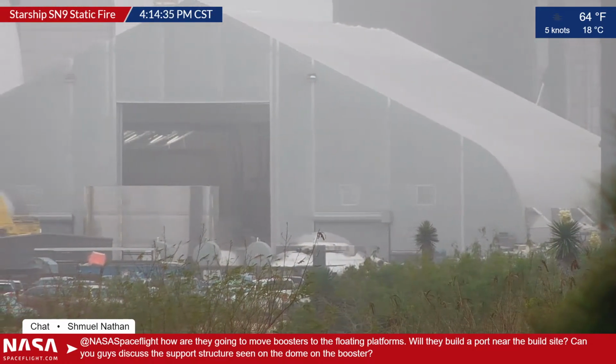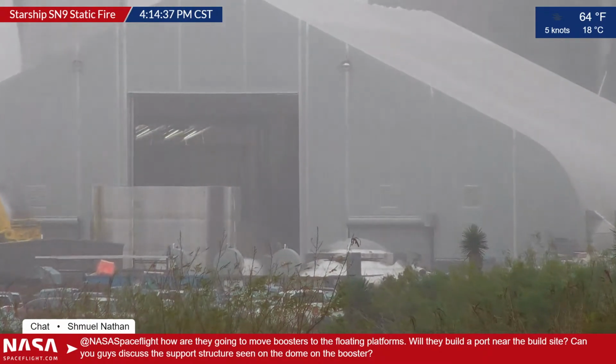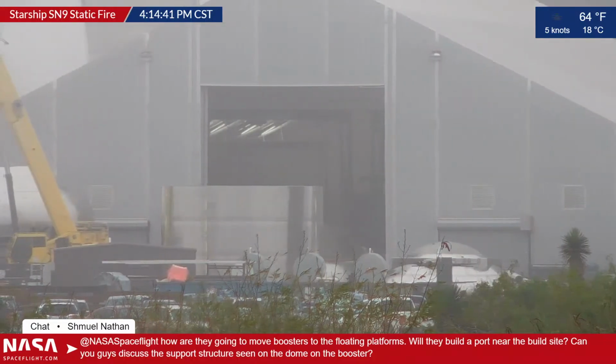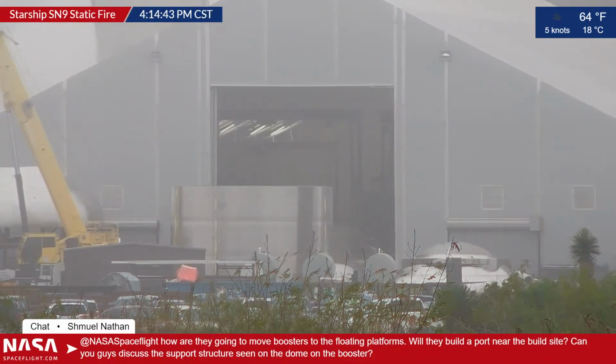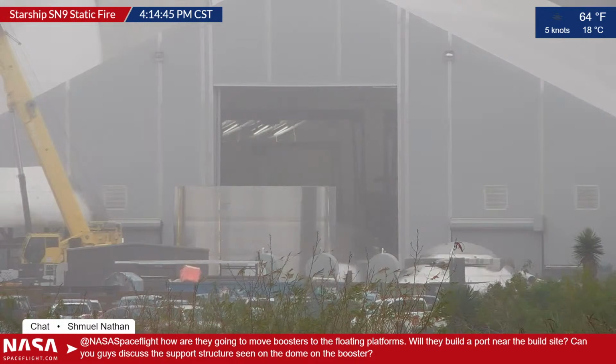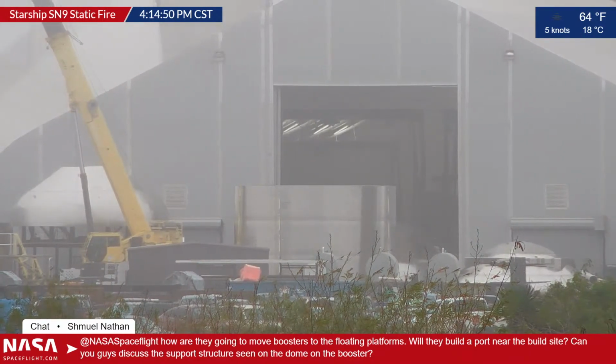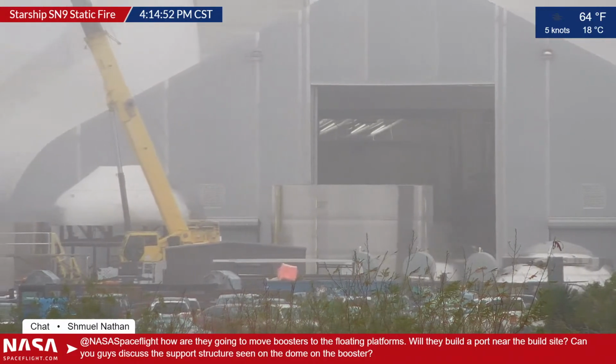But clearly, they are continuing work on the Super Heavy boosters, and I'm excited to see number 2 and parts of number 2 start to come out into the open, and for Mary to snag pictures of them. So, I don't know if you guys have any other thoughts. Have you guys seen that cool hexagonal forward dome looking thing?